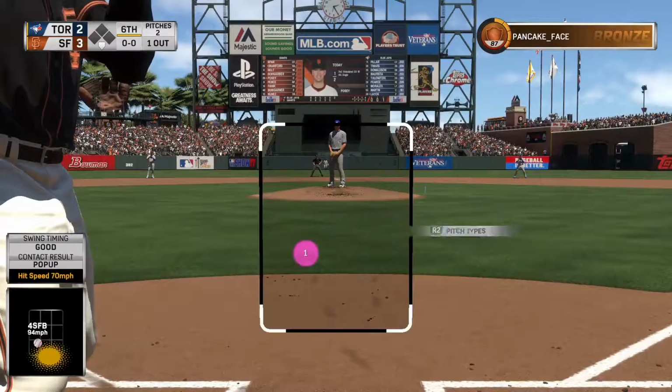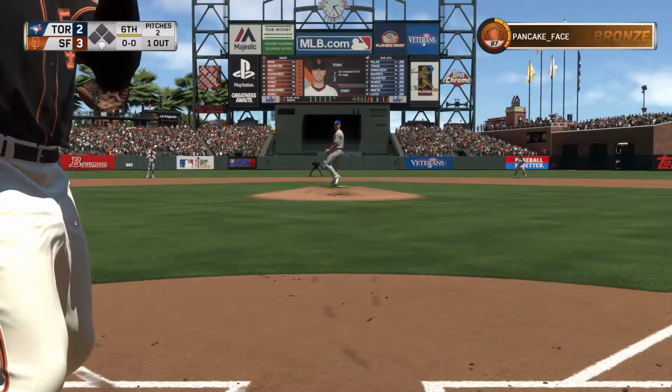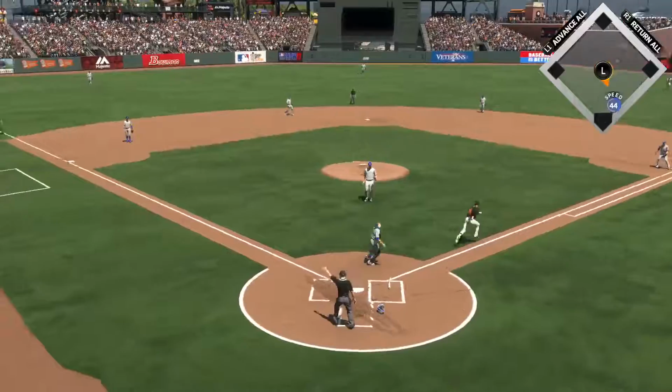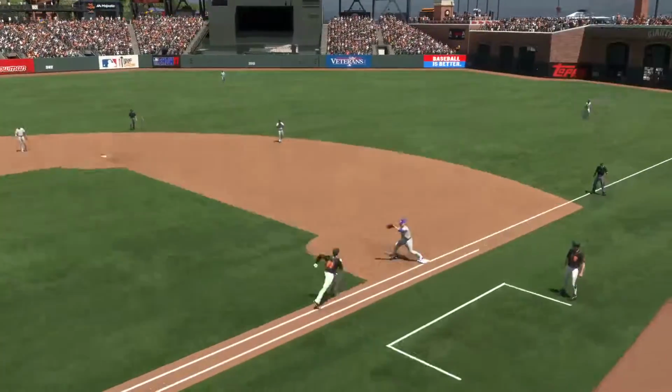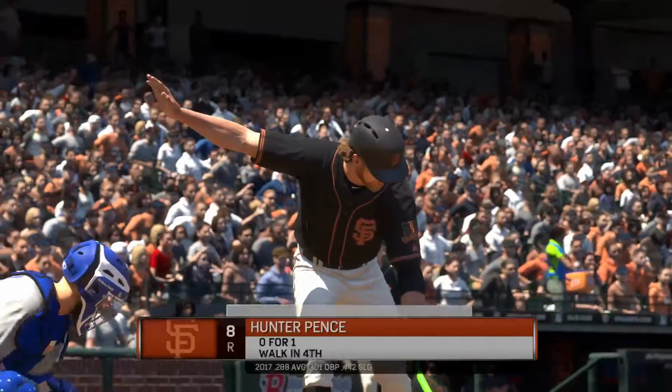Now batting, here's Buster Posey. 1 for 2 on his line so far in the game. It's a swinging bunt up the line. Oh, no, he let it eat him up. But he'll recover nicely as the throw is in time at first, and there are 2 away now.